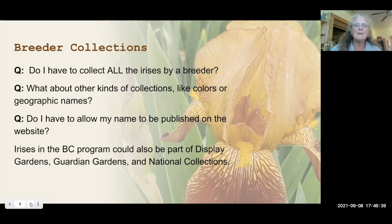Another question we frequently get is about quantity again: what if the person only introduced 3 irises? Great, it's a collection. I collect the irises of Robert O. Kleinfelter. I saw his granddaughter is with us this evening. There's only 3 of them, and she introduced one of them on his behalf. But that's a legitimate collection. There are collections of 1. There are people who introduced 1 iris, quite a few of them actually, and that's fine.